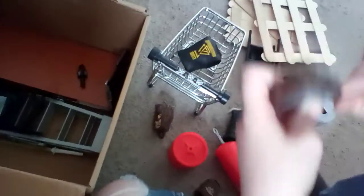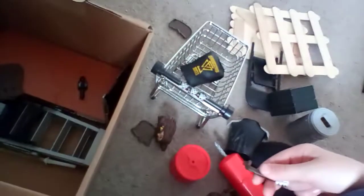Yeah, you can. Dude, it just launched into the trolley. Wait. Kaboom. Okay.